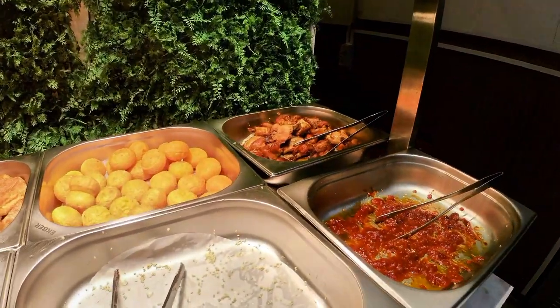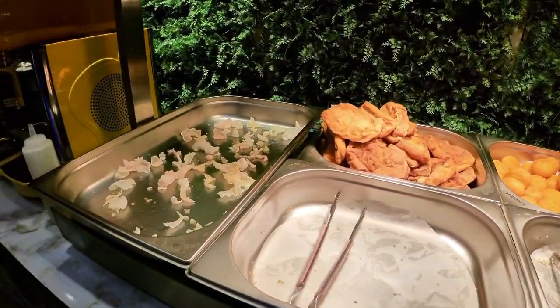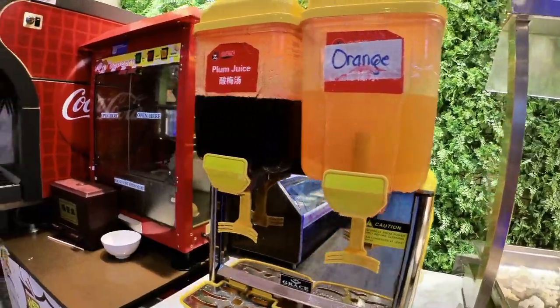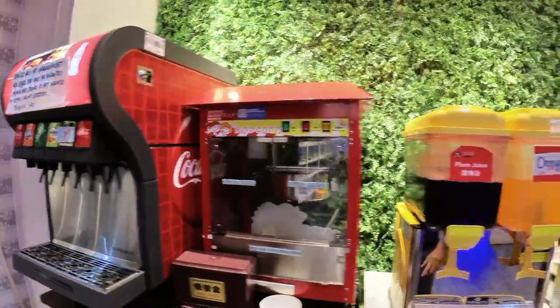These are the fried foods that's also available. And here, you can find the unlimited orange and plum juice. Unlimited soft drinks for 5 dirhams each. Okay.